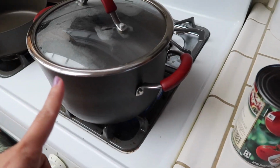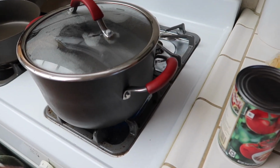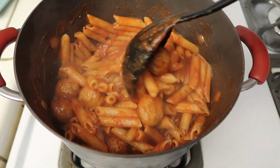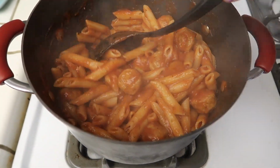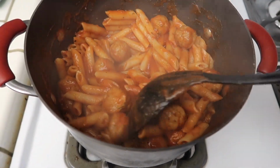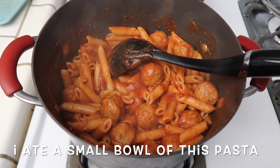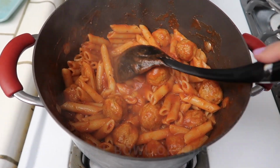So right now I'm waiting for the water to boil. Once the water starts to boil, then I'll heat up the sauce and add the meatballs. All right. Here's the pasta. I'm sure you guys have seen me make this a million times. And then we're just gonna top it with some Parmesan cheese and I'm gonna add some crushed red pepper flakes.